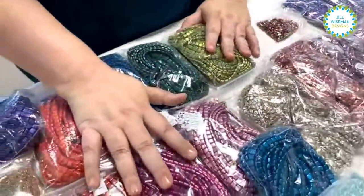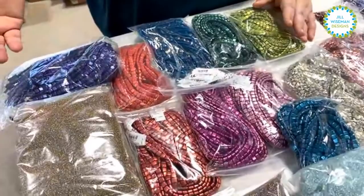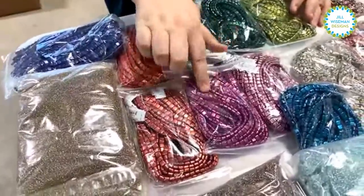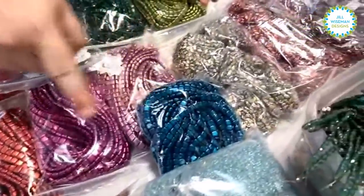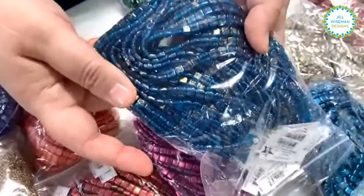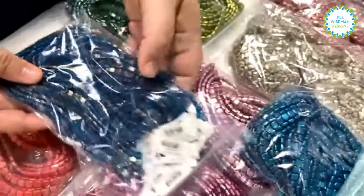Something that you guys surprised me on when I asked in the group was how many of you wanted tile beads. So I really stocked up on tile beads, and I was really excited to find these gorgeous colors because, of course, immediately go for like this and this. But this one is really particularly gorgeous. You get that gold effect on the blue, which is just delicious.